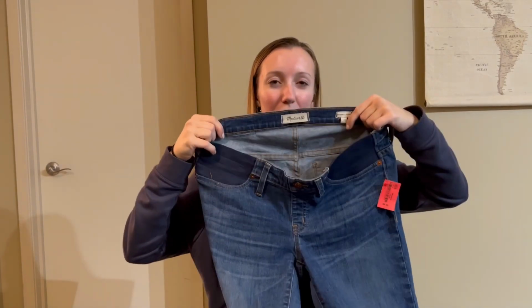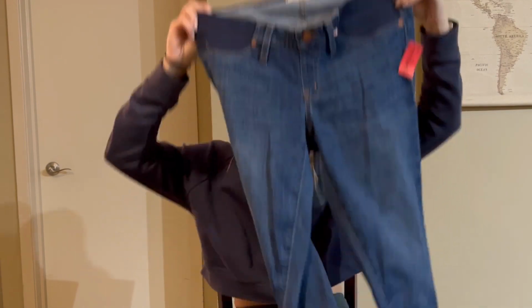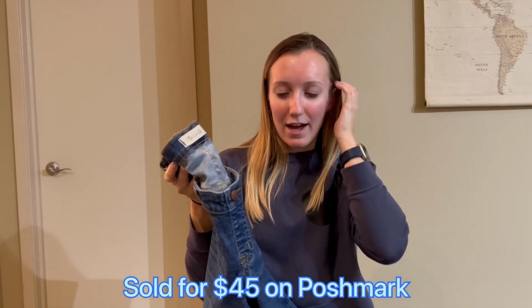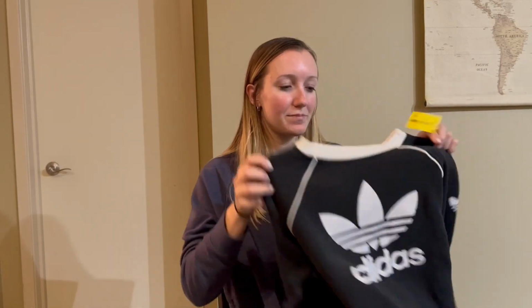These are Madewell maternity skinny jeans. These are size 32. Someone said that maternity jeans usually do pretty well because women, their bodies are changing and they don't want to go to the store and try on a bunch of jeans. So they kind of just stick with what they know and buy the same thing over and over. So Madewell jeans are popular, so Madewell maternity jeans are also going to be popular.